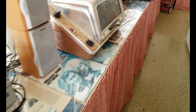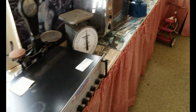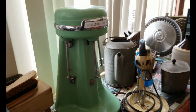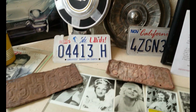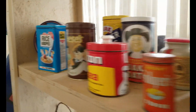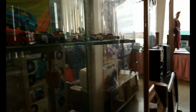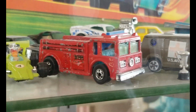Typewriters, rotisserie oven, great old Hamilton Beach Mixmaster in that classic color, stand mixers, movie stars, space stuff, tin cans. We spent a lot of time in here the last time we visited. Ooh, the Matchbox Fire Eater fire truck. I have two of those stashed away somewhere at home.